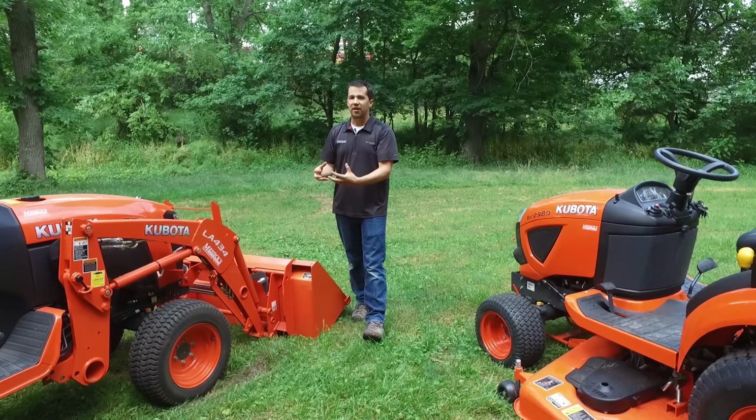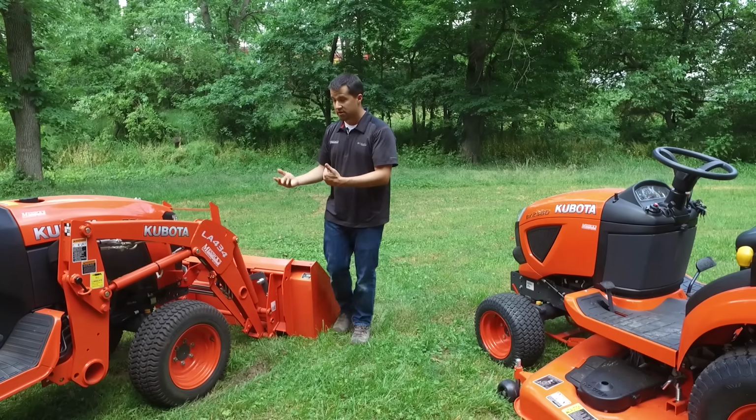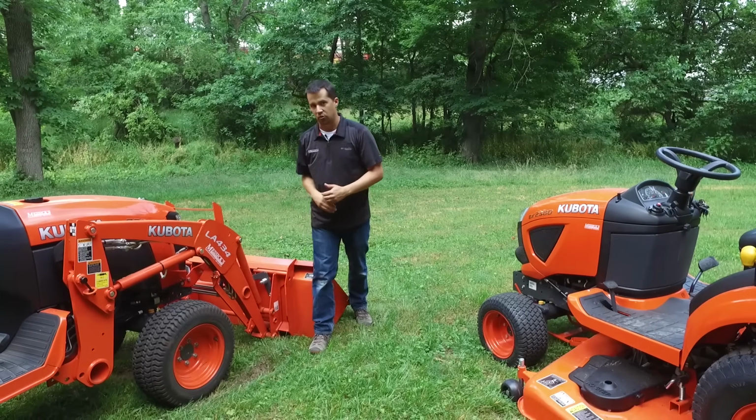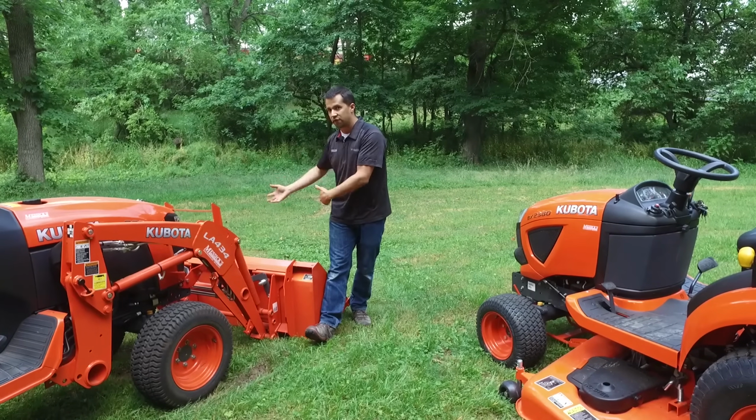The horsepower of the engine doesn't determine the lift capacity of the loader. Say in this B series tractor, this would come in a 23 and a 26 horse variant. That extra 3 horsepower doesn't make the loader lift more weight.